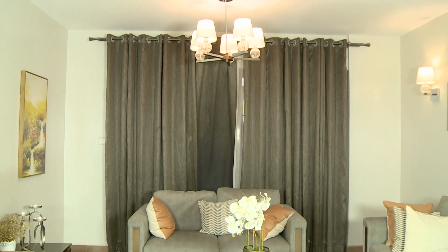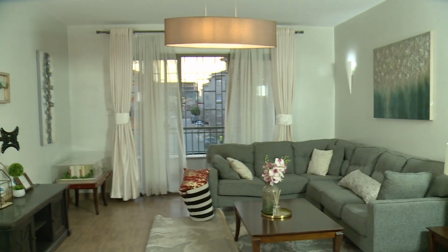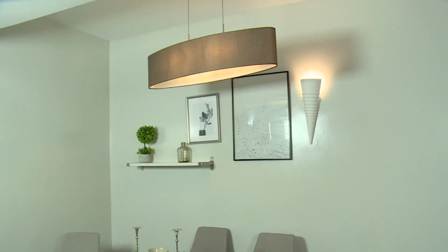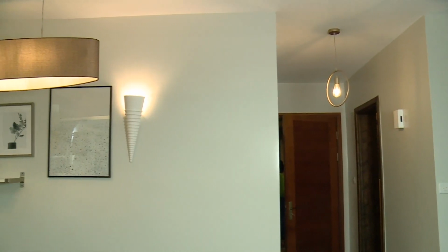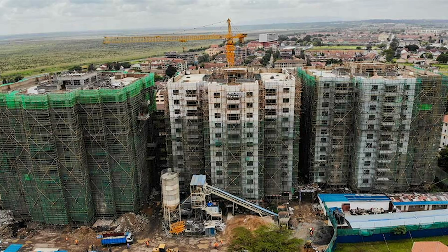So these are 188 three-bedroom apartments, all en suite with an SQ, and they're laid out in 3 blocks. Each block has 66 apartments. So we broke ground 2 years ago. That was in August 2018. And we are now at 90% complete. They should be ready for occupation in December.